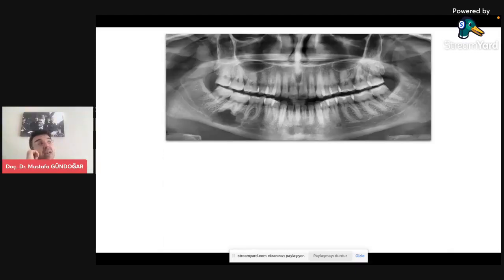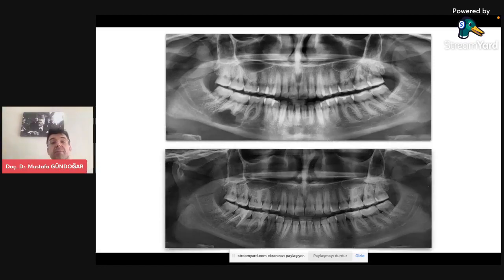What about this case? You can see a huge apical lesion at the end of this tooth. Also, by using a very good irrigation system like passive ultrasonic irrigation, and by using a good instrumentation technique, you can observe the periapical healing 1 year later.